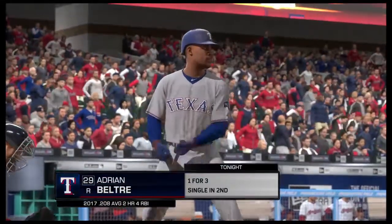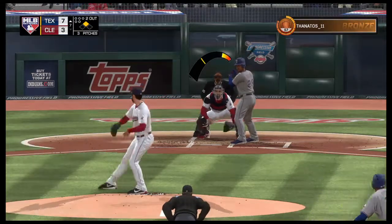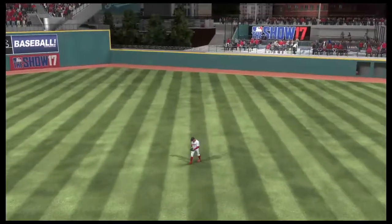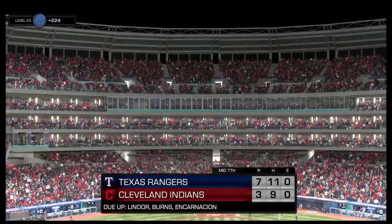Third baseman number 29. Here's the third baseman, Adrian Beltre. He's got a hit in 3 at-bats to this point. He's set. Here it comes. This is in the air out to straightaway center. Burns is there, and that's the 3rd out. Ladies and gentlemen, it's time for the traditional 7th inning stretch.